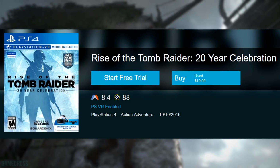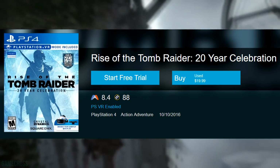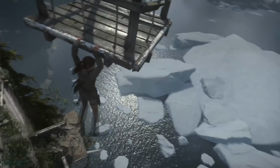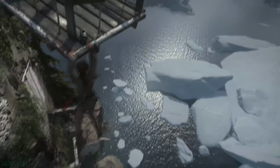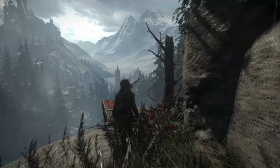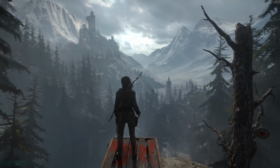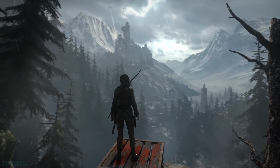Rise of the Tomb Raider for $20. The Tomb Raider reboot that released back in 2013 was great. It was arguably the best Tomb Raider game ever, and then Rise of the Tomb Raider released back in 2015 on the Xbox One. PlayStation 4 users finally got it in 2016, and this game took everything about the 2013 Tomb Raider game and just made it better.